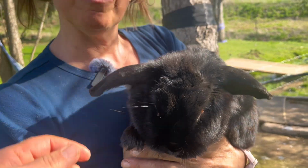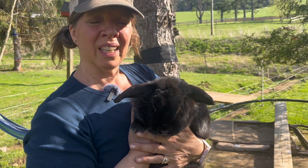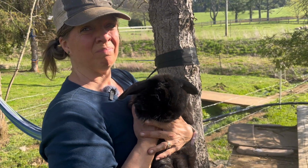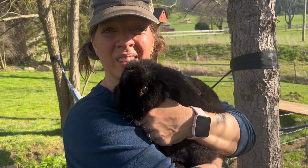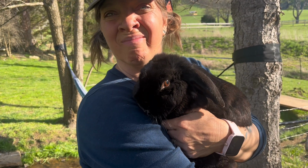We've had her a long time. I don't know how much longer we'll get. We had her when we moved here 8 years ago. They don't live like this. We only may have a couple more years. Oh, she's a good bunny.